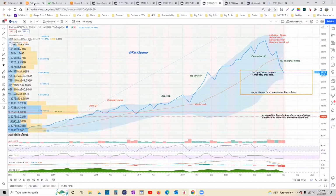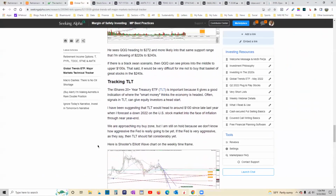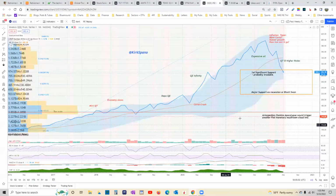Somebody asked, where would I buy QQQ? Well, if you read the article, I talk about it. Under 272 is pretty much the best case scenario that the shooter and I can see. And we both see that 220s to 240s as a likely bottom. So it's really hard not to buy under 240, because the only way it goes down here is we would have to get something really bad.